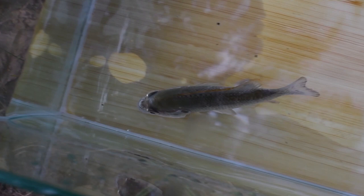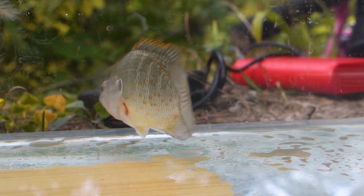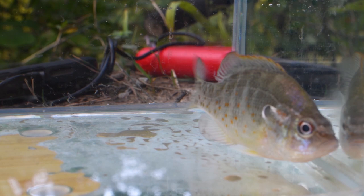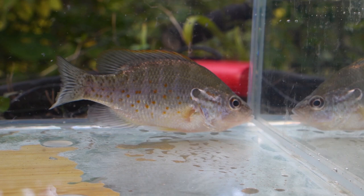I just, you know, it's turbid water. Obviously, I put in clear water right now, but you can tell why it's called the orange-spotted sunfish. These only get to be about 6 inches, so this one maybe is 3.5, 4. We'll get some photos and measurements. Beautiful little fish, though. And it's almost a white body. That's what's really cool.